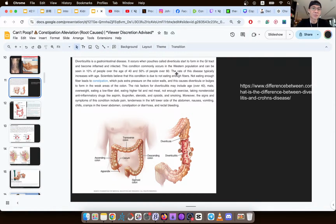Moreover, the signs and symptoms of this condition include pain, tenderness in the left lower side of the abdomen, nausea, vomiting, chills, cramps in the lower abdomen, constipation or diarrhea, and rectal bleeding. What a mess. Okay? And when you go to the doctors and you tell them that, hey, I have chronic constipation, what do they usually say? They say, oh, it's because you're not eating enough fiber.